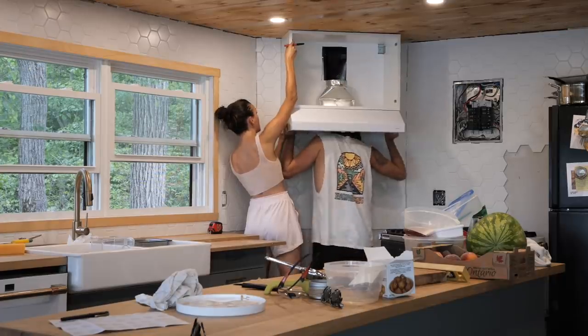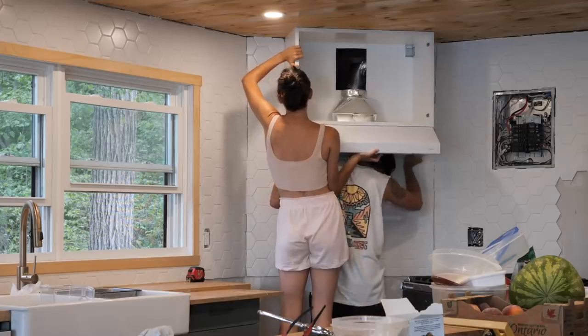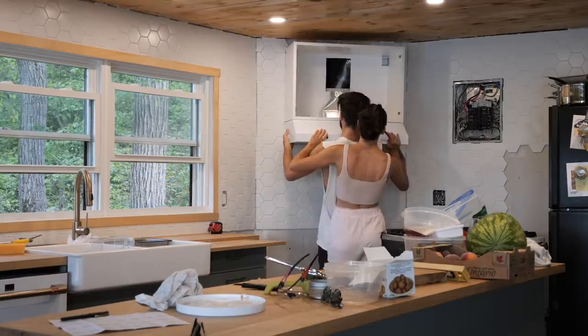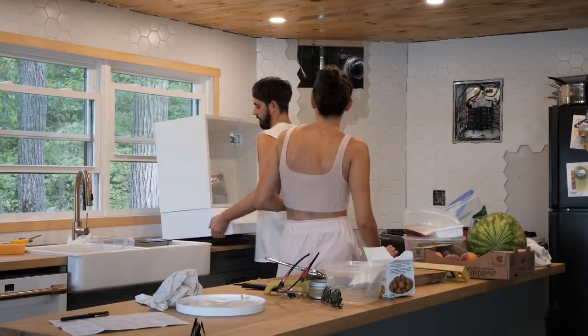Come on, I don't know, what do you want me to do? Towards the window. Wrong way, what are you doing? Okay, pull away. I gotta let go. Oh. That was hard, dude.